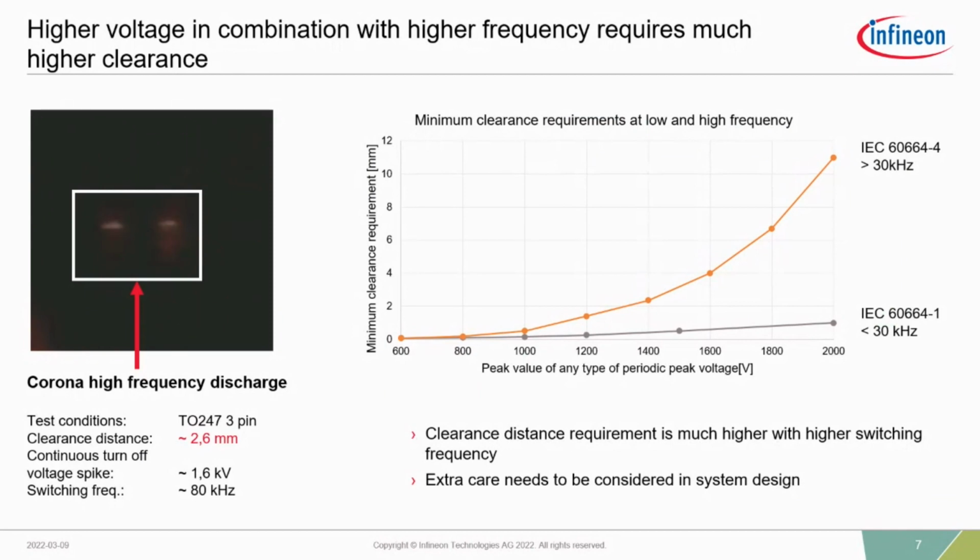In this slide, I would like to give you guidance on designing the creepage and clearance when using a 2 kV MOSFET. The standard procedure for determining creepage and clearance is to look into the standard IEC 60664-1 and look up the distance value for the given voltage in your application. However, you might have to consider an extension of the standard, IEC 60664-4, once the switching frequency in your application is higher than 30 kilohertz.